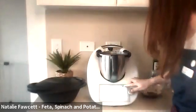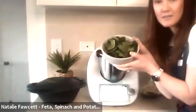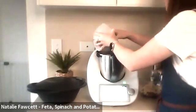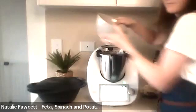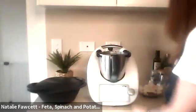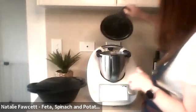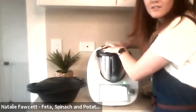So that was 10 eggs and some baby spinach, 100 grams. Again, I've just popped it in the bowl, and again we're just going to chop that up for 5 seconds on speed 5.